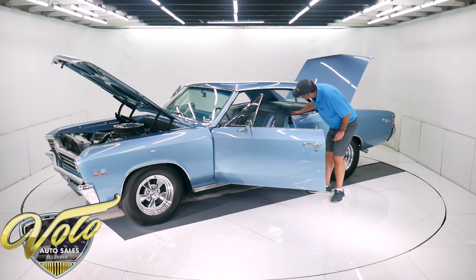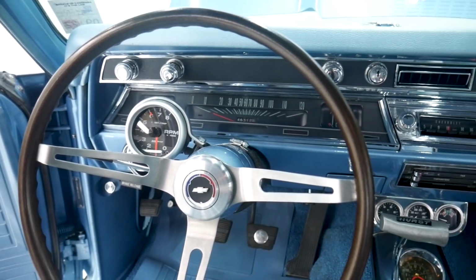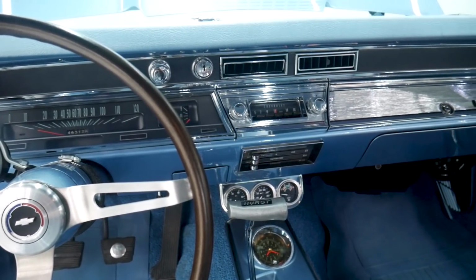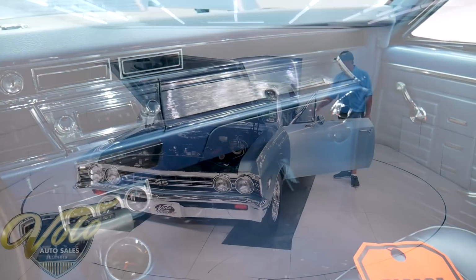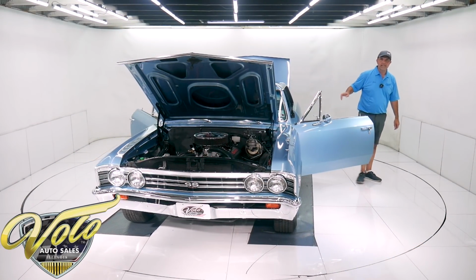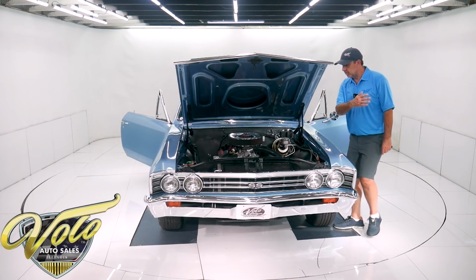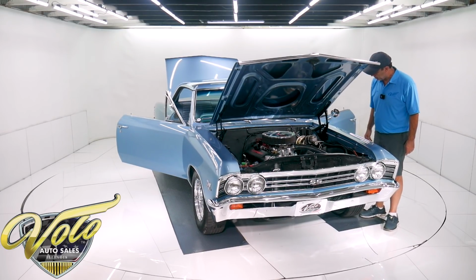I noticed the interior lights are working. The whole dash area is restored. New dash pad. All the metal is painted real nice. All the chrome plastic bezels and vents all replaced. He put the air conditioning controls in the center console. A new wiring harness through the whole car. The squirters are hooked up.